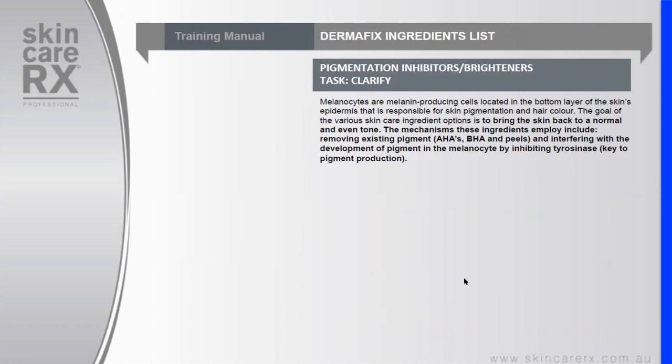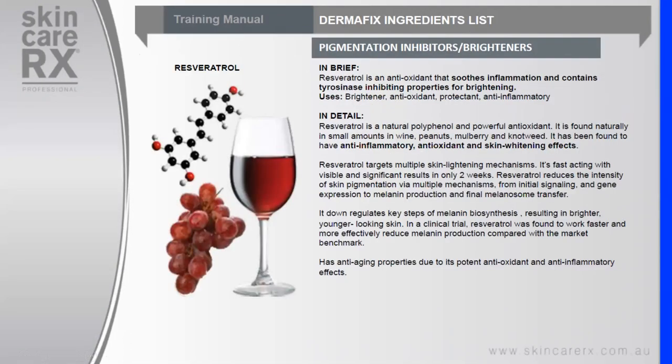All right, so let's get into our pigmentation inhibitors and brightening ingredients. The first one we're going to look at is resveratrol. This is an antioxidant that soothes inflammation and contains tyrosinase inhibiting properties.